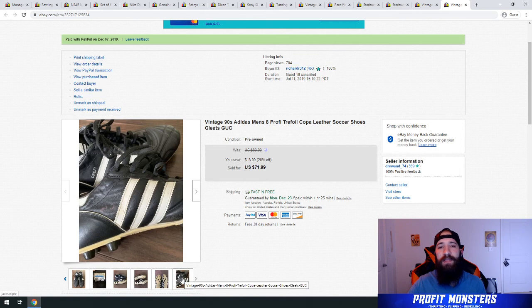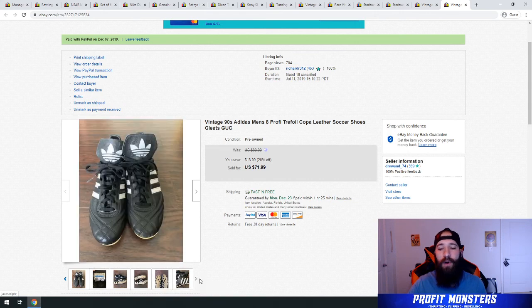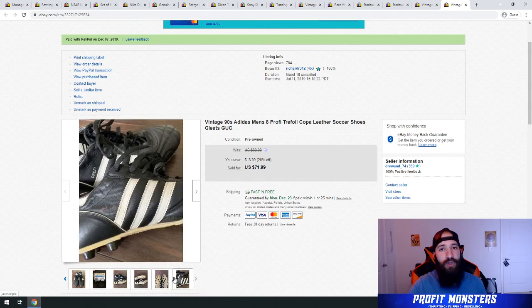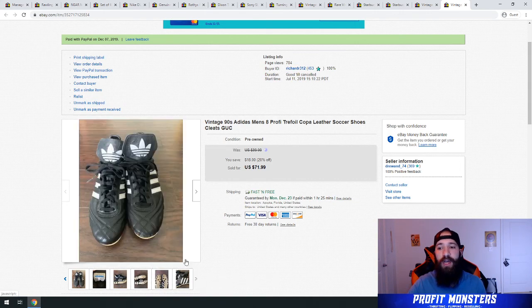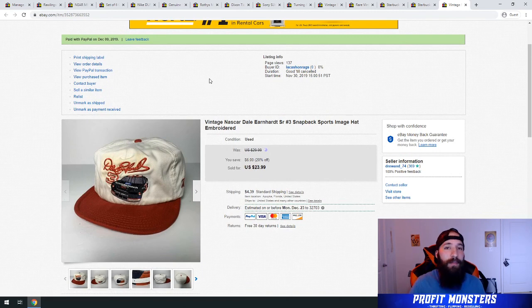I ended up accepting a best offer of $65 free shipping, and I believe it's because they were a size 8. So, size matters with shoes for sure, so do your research, but still a really good sale. To pay $8 or $9 for something and sell it for $65 is a really good profit margin even after fees.